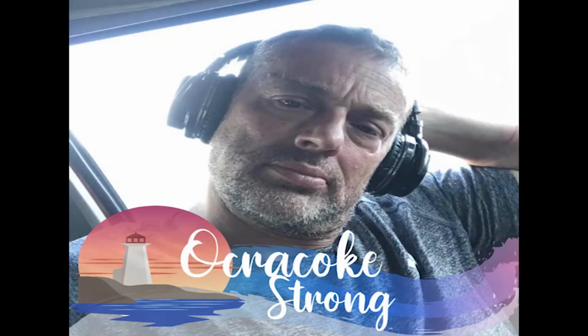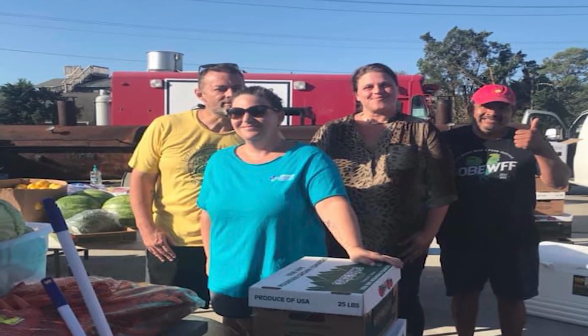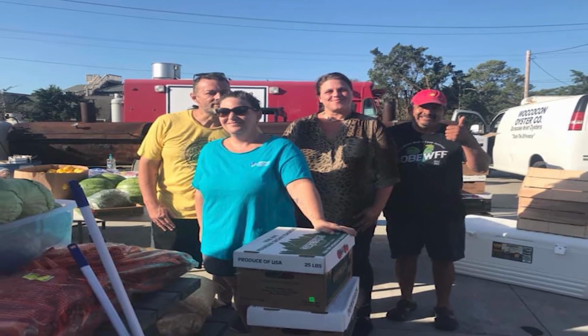Jason Wells is a lifelong resident of Ocracoke Island and the owner of Jason's Restaurant down in the village. He has emerged as an unofficial voice in the cleanup and recovery effort. The damage to his establishment was complete and total.